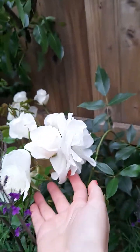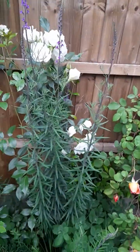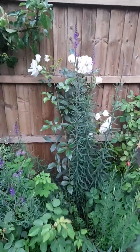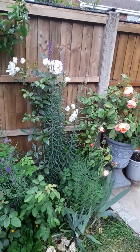Here we have Iceberg. Now, I'll be honest, I actually cut Iceberg back because I didn't like it very much, and it got so diseased and it's gone mad. So I tried to get rid of it, don't tell it, and it's just gone crazy. So yeah, happy with that.